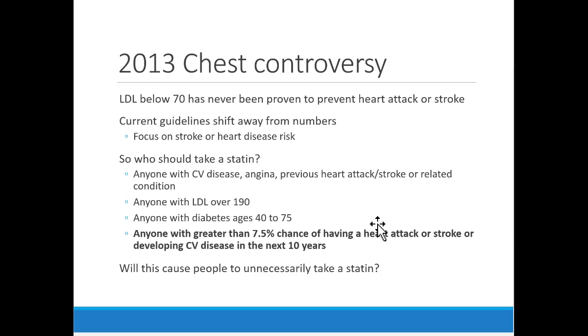So really the new guidelines are all about statins. Statins are the mainstay. They've been studied very extensively. All types of statins have been studied all over the world, and there's a ton of evidence supporting them.